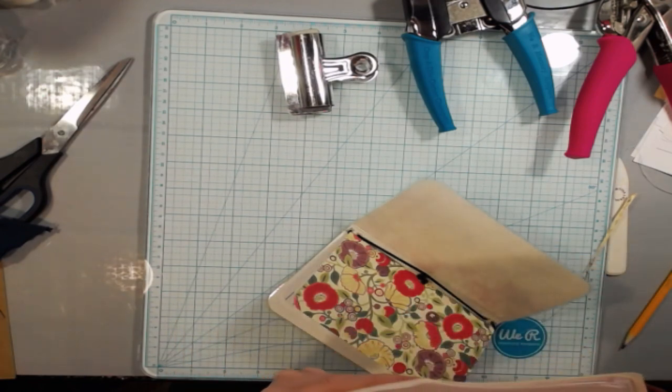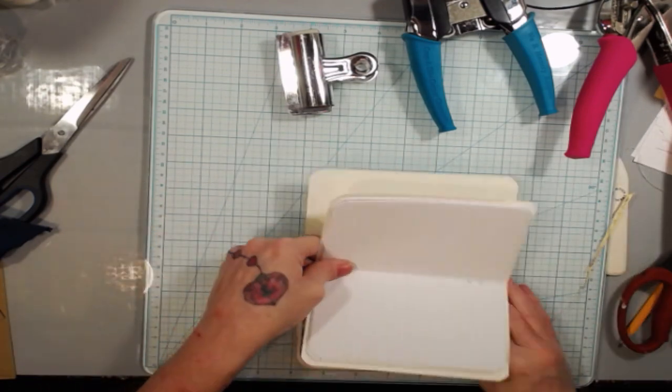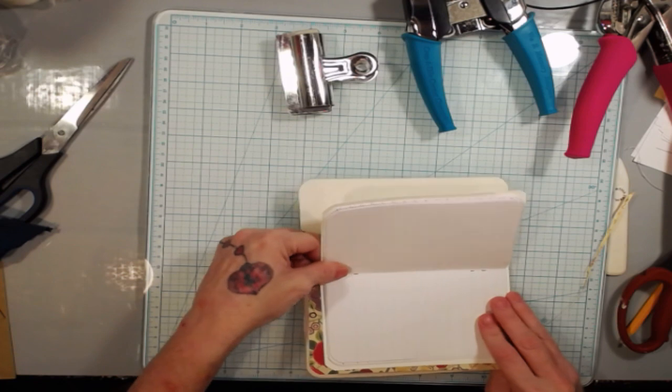I forgot when you do the one in the middle, you need to make it a little smaller.